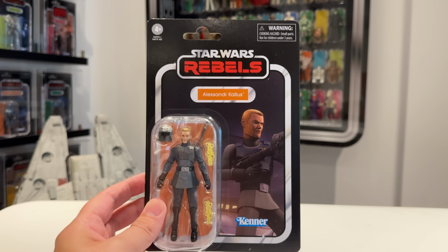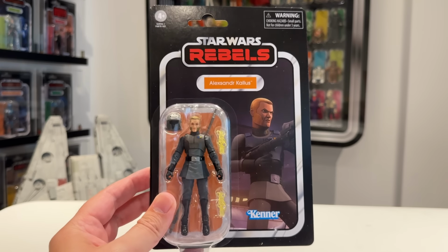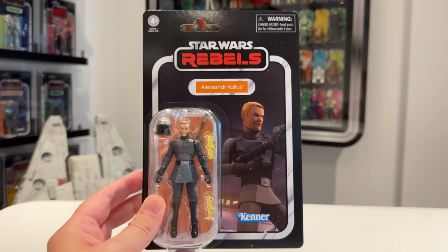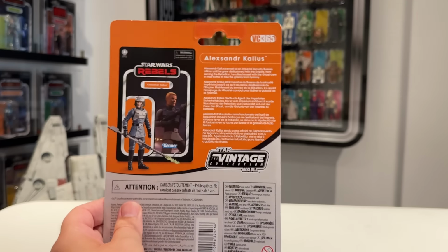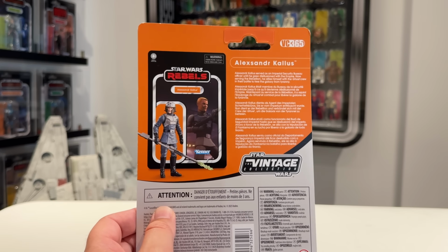All right, so finally we have Alexsandr Kallus, or Agent Kallus from Star Wars Rebels, and once again that one looks a really good one in the bubble there. Nice image on the card back. He is VC365 in the line. There he is with the helmet on.